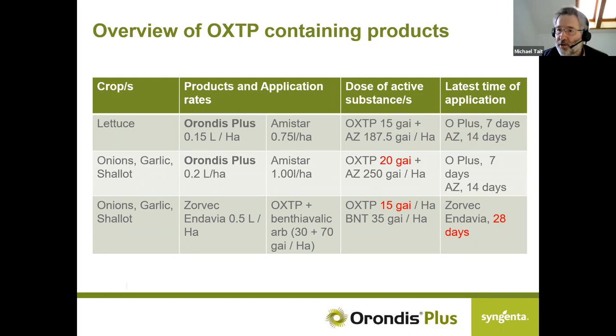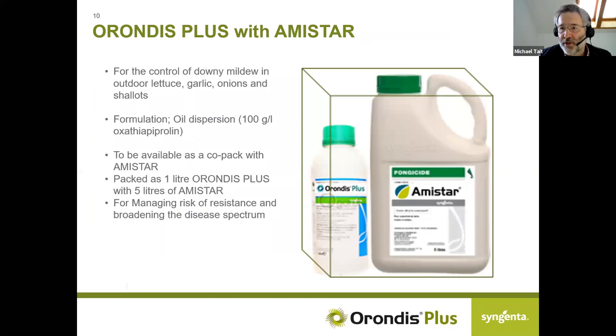In terms of how things will be presented to the market, we're presenting it as a co-pack with Arondis Plus as a litre and 5 litres of Amistar. So this is a key part of the resistance management strategy to which both companies are committed. And again, that's just to emphasise that Corteva are going with benthiavalicarb. In future, we will be bringing to the market a co-form with OXTP and Amistar, but that's a few years away yet.